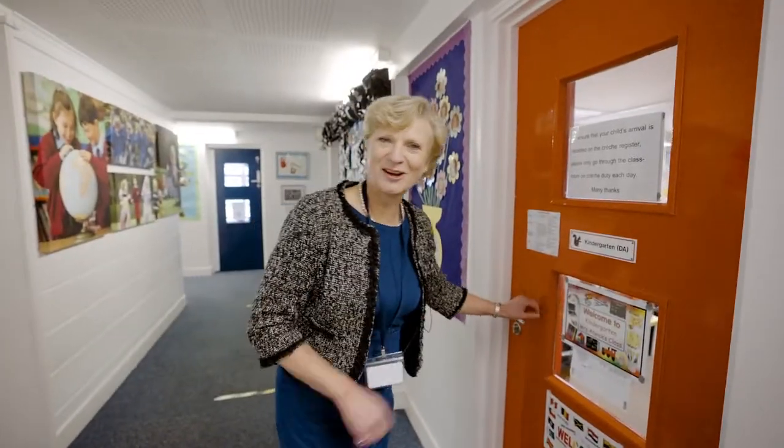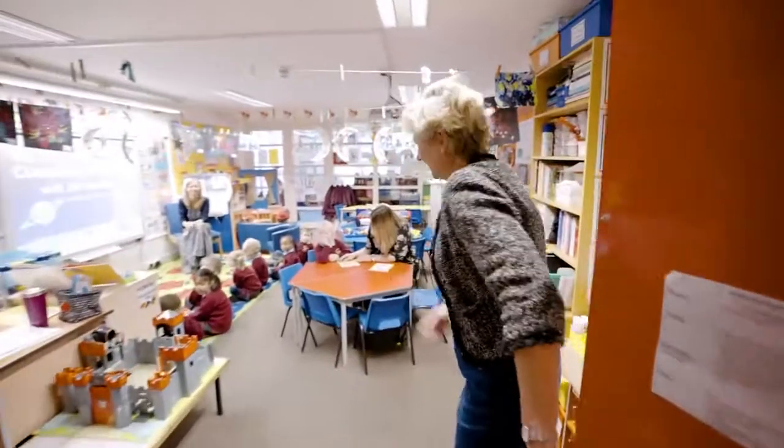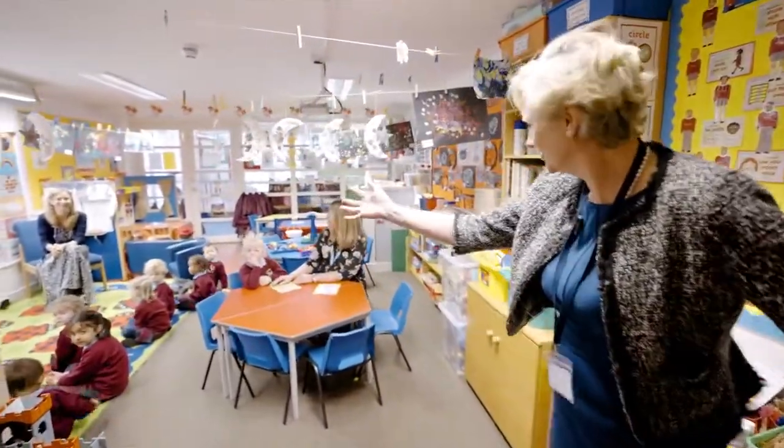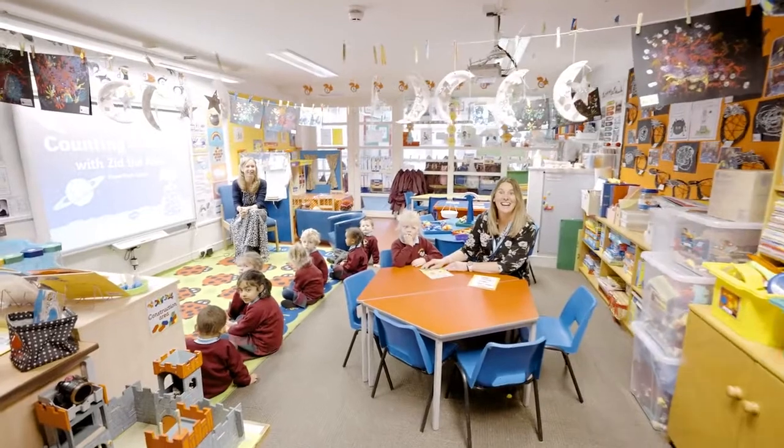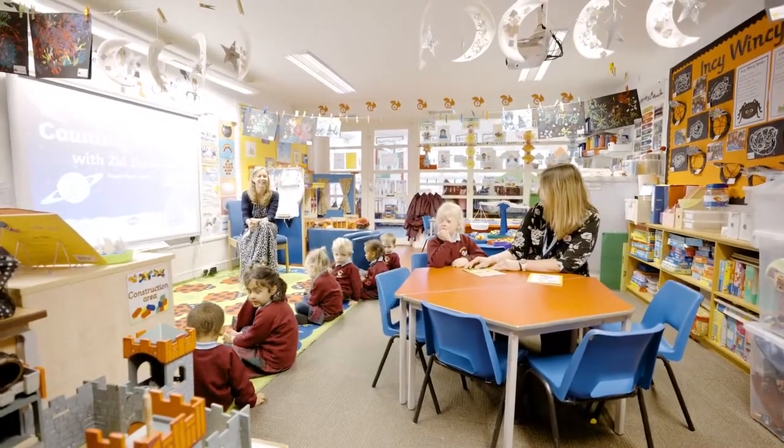And here's another of our kindergarten classrooms. Hello everybody. This is Mrs. Atwick, who's our kindergarten teacher, and Mrs. Smith, who is our teaching assistant in this class. And here's all our lovely kindergarten children.